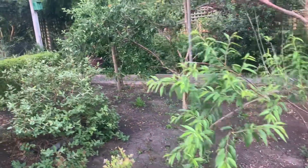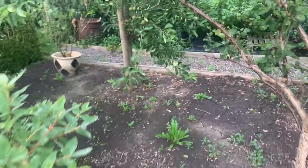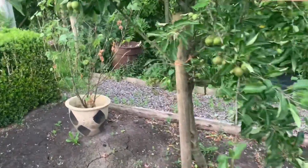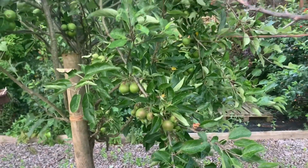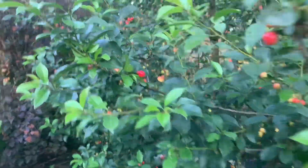And there's more apples through here. These are my honeyberry bushes. I'm turning this into a garden video, aren't I? Sorry. But look, those apples are looking great as well. Absolutely fantastic. And then finally at the back we've got more apple, pear, all different kinds of trees, berries, and as you can see, cherries too.